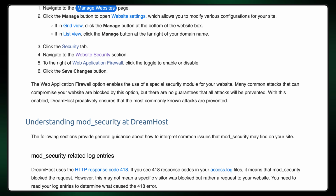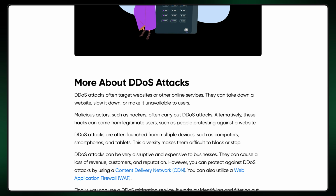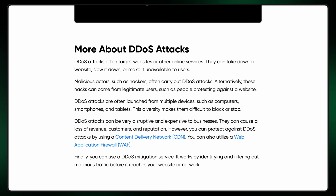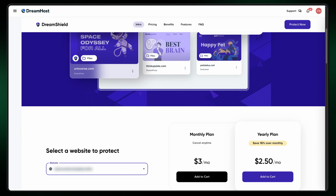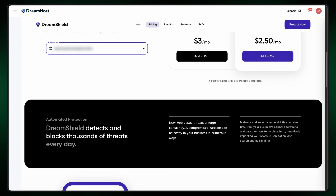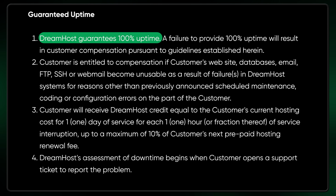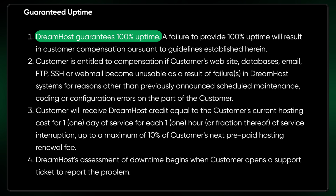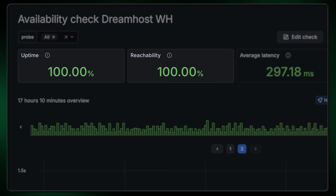From a security perspective, you're in good hands. Every plan gets a strong protection package, along with a built-in firewall and DDoS protection. On top of that, you can order proactive monitoring for specific projects if you really need that extra layer of security. Performance is even more interesting, since Dreamhost is one of the few providers that promises 100% uptime. And in real life tests, they actually deliver on that promise.